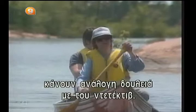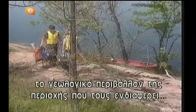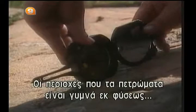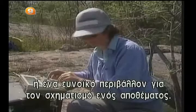The geologists assigned to mining exploration do almost what you might call detective work. Their first task is to identify a target, that is, a promising area. To do this, they first study the geological environment of the region they are interested in and gather various clues on the site. Outcroppings, areas where the rock is naturally laid bare, are an excellent source of information. These sites can reveal, for instance, very ancient lava flows or volcanic blasts, or a favorable environment for the formation of a deposit.